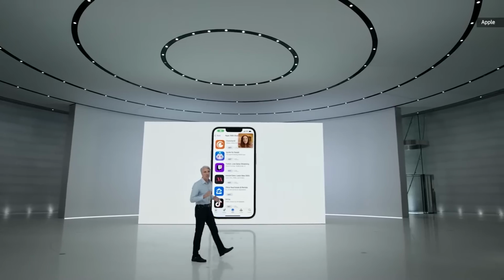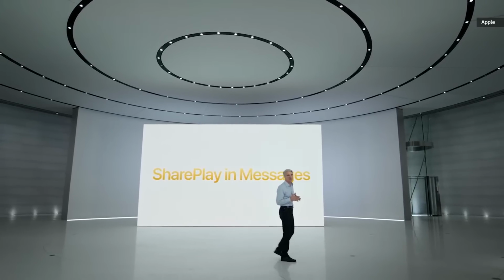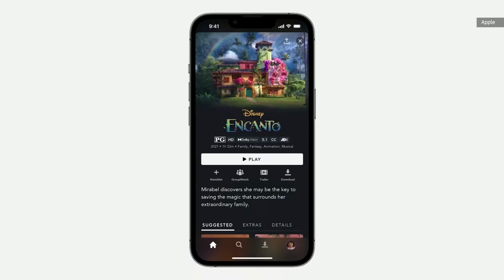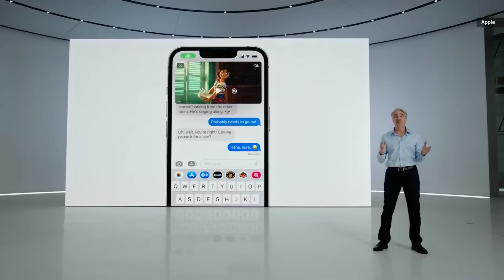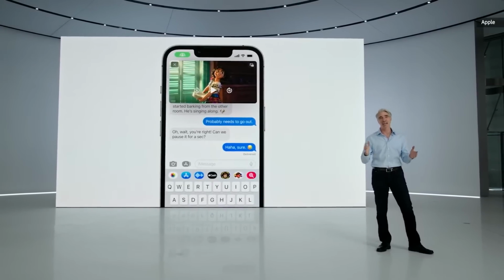We're extending SharePlay beyond FaceTime and bringing it to messages. When you find something you want to share, like a movie on Disney+, you can kick off SharePlay right there and enjoy it together while chatting in messages. You can watch in sync, and you've got the same instantaneous shared playback controls that make SharePlay magical.